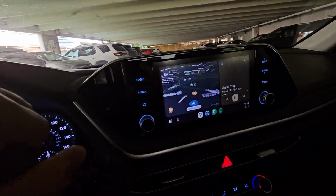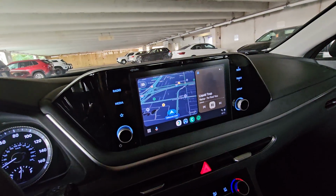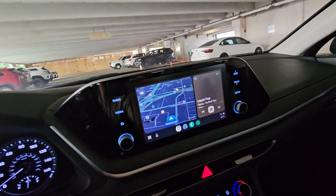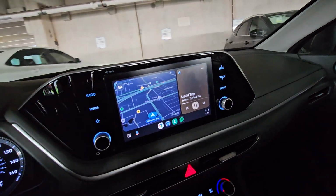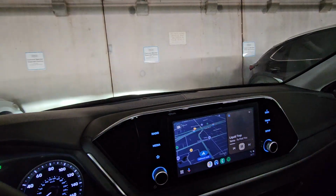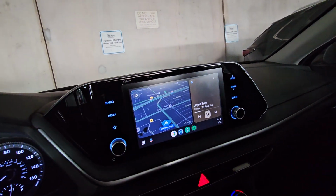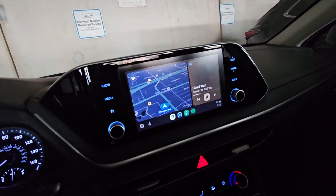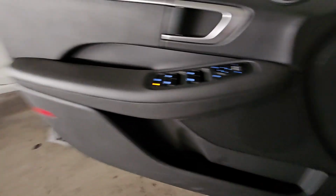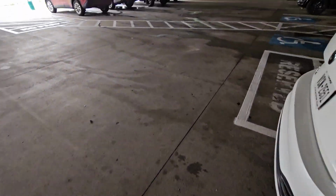So of course you do have to pay. I think it's around $20 a night, even though you're a Hilton Diamond member, you still gotta pay, but at least you get good parking with it. So let's go ahead and go inside and check out the inside.